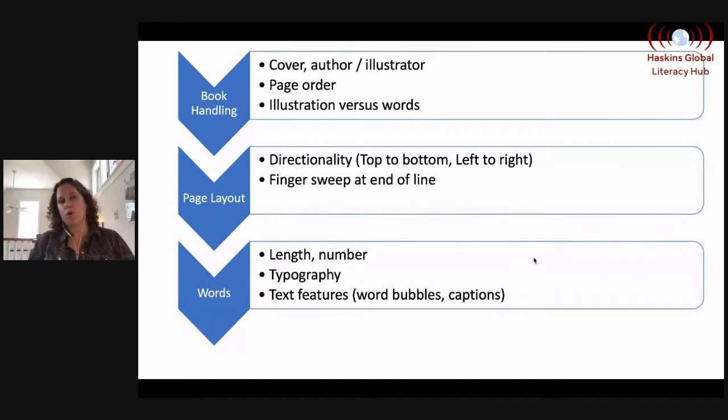As my children move towards pre-K and kindergarten, I might be able to draw their attention more explicitly to the words themselves. I might be able to point out short words versus longer words. I might be able to point out some of the typography. Why do you think this is in bold? Why do you think this is in capital? I might be able to point out some of the semantic structures of word bubbles and captions and all of those different things on the page. The idea being that we don't naturally gravitate to them on our own, but they hold important meaning in the text and they hold an important function of the text. And it is a way to build our children's emergent literacy skills.